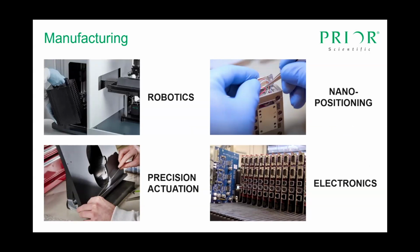Then we have our stage room. I think Prior is best known for its motorized stages. Building motorized stages is sometimes more art than science, taking into account different tolerances and differences in construction between different similar types of product. And our understanding of all that is really what allows us to develop systems that are at the level of performance on which we pride ourselves.